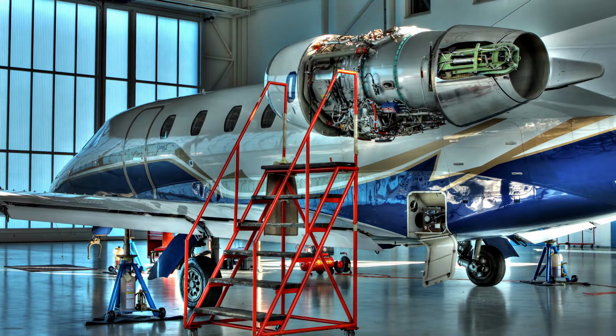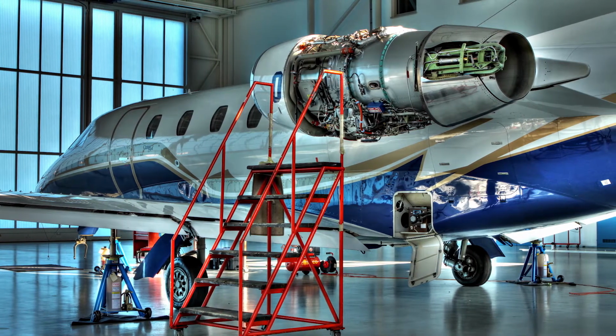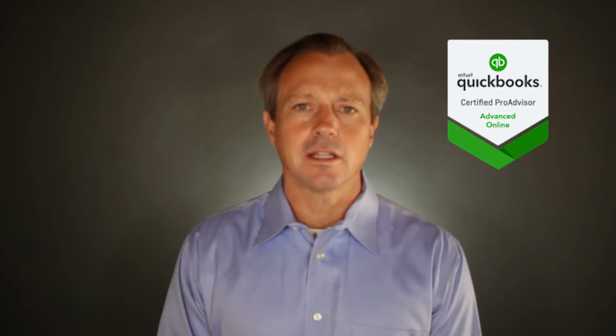Alright, number 1, I couldn't imagine hopping into an airplane and flying it around the sky that hasn't been maintained. Right? That would be foolish. Well, just like aircraft require maintenance, so does your business. Maintenance in business is accounting. In future shows, we will talk about the how-to of accounting, primarily in the cloud with QuickBooks Online.